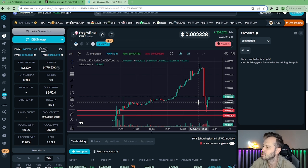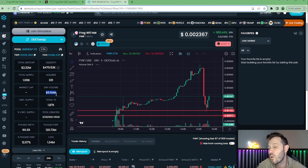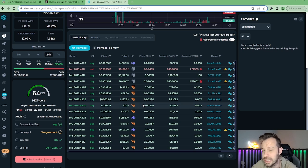Frog Wif Hat has 331 holders. Just in the first few hours of launch, it has done $6.54 million in volume. And I want you to see something else here. We're not talking about little transactions. We're talking about major players coming out to play in Frog Wif Hat. Look at these levels here. $1,500, $8,000, $3,200, $8,400, $635, $158, $227. All right, 69 cents. Somebody out there having fun.